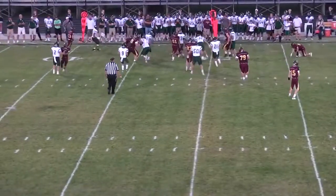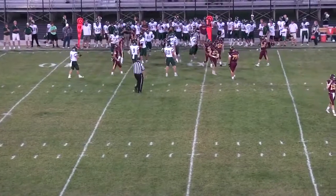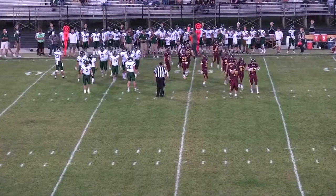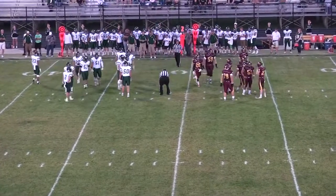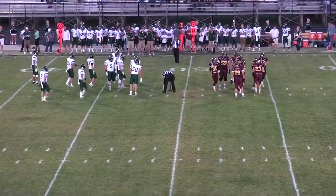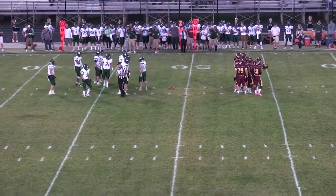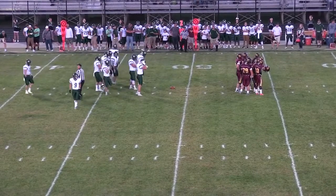Good patient run initially, but the Dutch will swarm to the ball, hold him to a short gain. Looks like 2 yards. Now they'll give him 1, just out to the 49-yard line. So nice job of pursuit there by the Dutch linebackers to hold the jet sweep runner. That's the first non-running back carry this year for Mount Pleasant by Seberg.